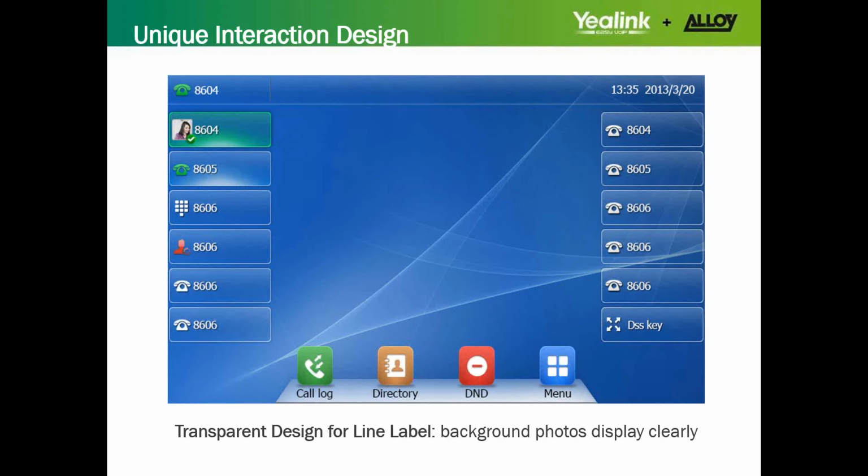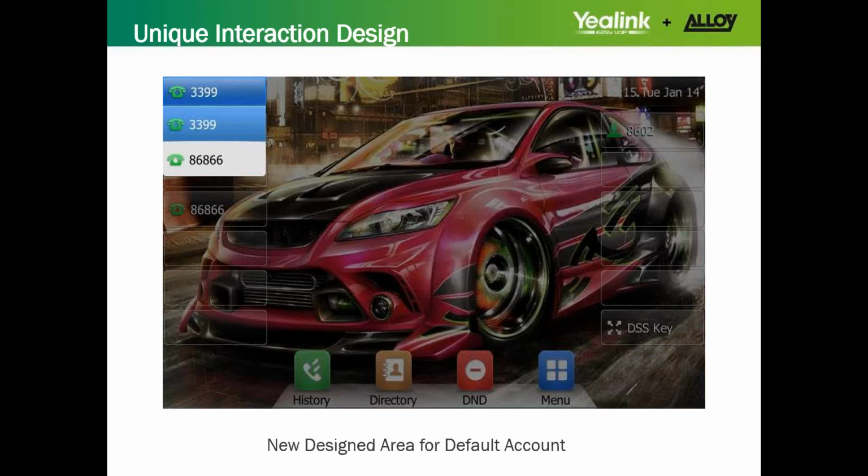Okay, up in the top left-hand corner of the screen is your default SIP accounts. So if you have got the phone programmed for multiple SIP accounts, all those accounts will appear on the left-hand side of the screen. All you need to do is click on the account you want to use and start dialing a phone number. So it makes it really easy to switch between the accounts on the phone, and also makes it very easy to pick up a line and make your call. As you can see from the background here, you can upload any image and use that as your background.